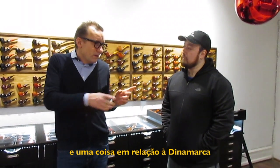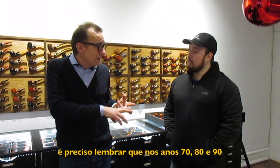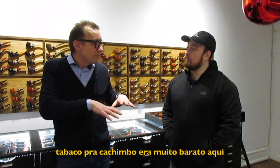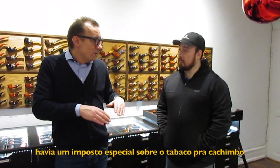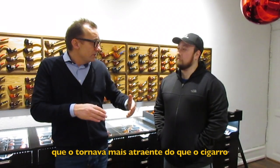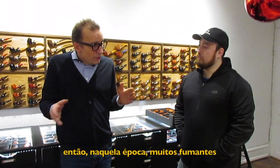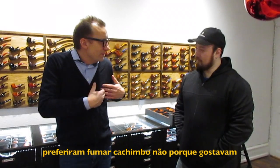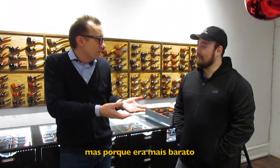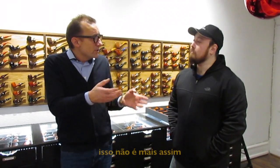And one thing regarding Denmark and a lot of pipe smokers, one has to remember one thing: in the 70s and 80s and 90s, pipe tobacco was very, very cheap here. There was a special tax on pipe tobacco that made it much more attractive to smoke pipe compared to cigarettes. And so in those days, a lot of smokers chose to smoke pipe, not because they necessarily loved pipe smoking, but because it was cheaper. And that situation has turned around. That's not how it is anymore.